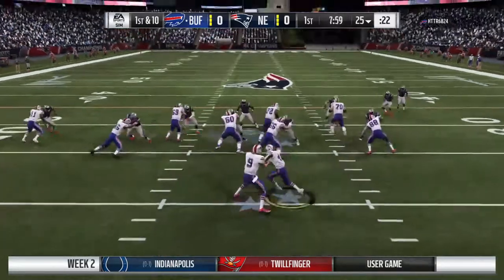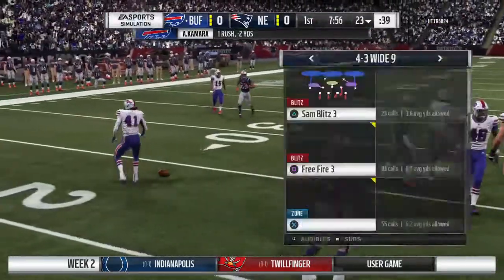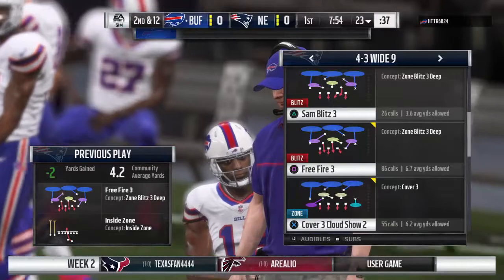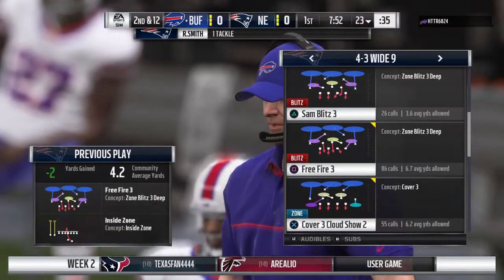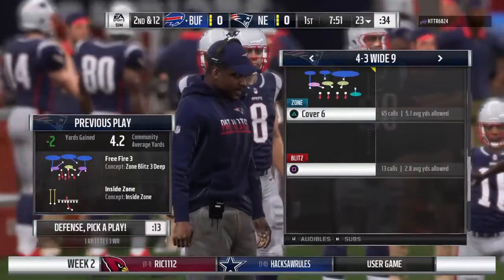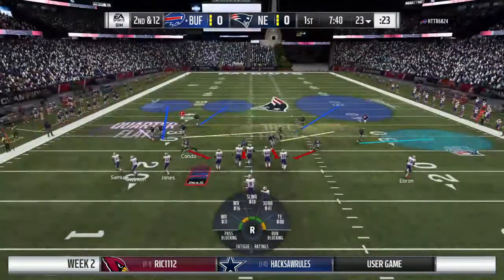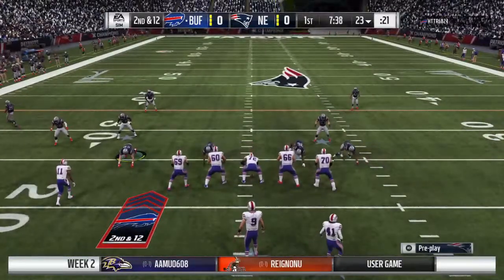319! They'll run it for the first time with Alvin Kamara. And he is met quickly in the backfield. Down he goes, folded like a lawn chair. It'll wind up being a loss of 2. And that'll make it 2nd and 12. So the opening play of the drive goes backwards. Now they'll come up on 2nd and 12.